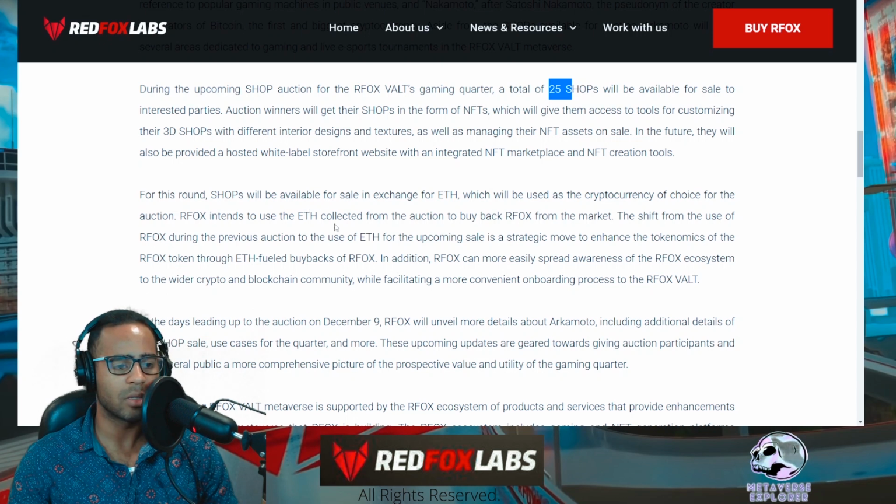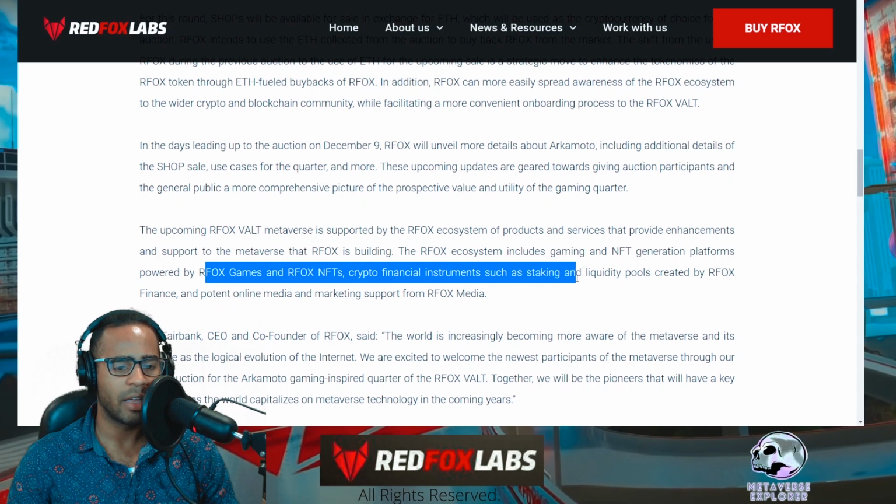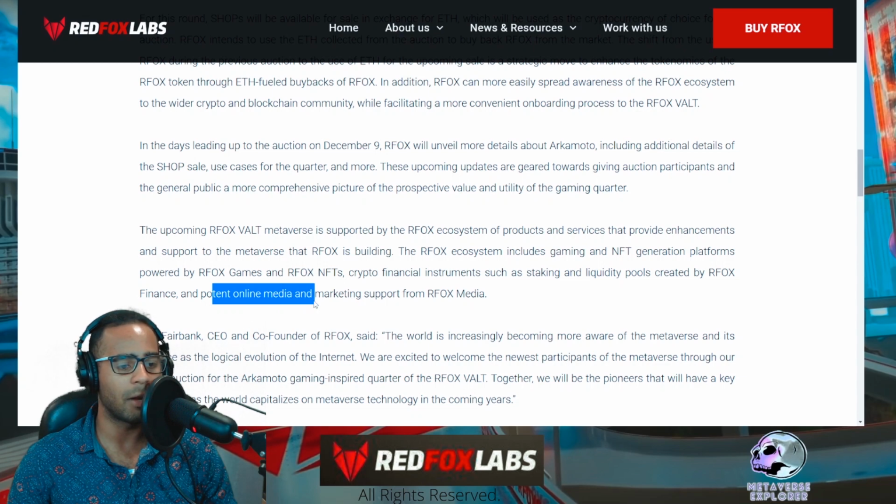So this will enhance the tokenomics of RFOX through ETH-fueled buybacks of RFOX. In addition, RFOX can more easily spread awareness of the RFOX ecosystem to a wider crypto community while facilitating a more convenient onboarding process to the RFOX VALT, which is awesome. What else is there? Nothing else. They don't really say anything else. Financial instruments such as staking and liquidity pools created by RFOX Finance, which is another arm of it, and potent online media and marketing support from RedFox Media.